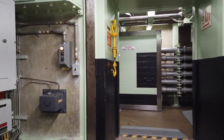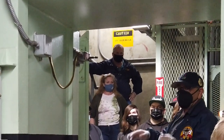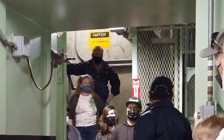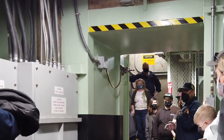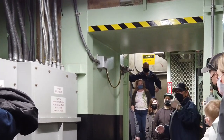Alright, 35 feet underground. Even a bomb 15 miles away is going to completely destroy everything up top except that door and this area, the only way in and our way out. Where you guys are, the harder part of the structure is going to protect us from the radiation, from the blast wave, the heat wave.